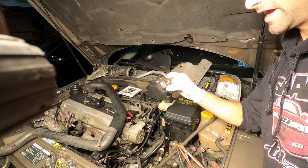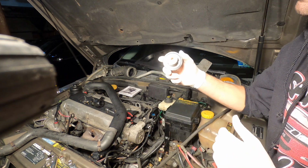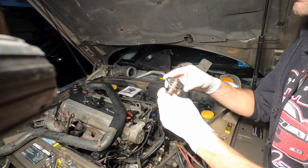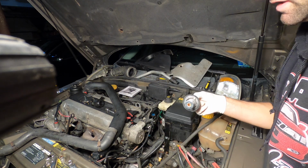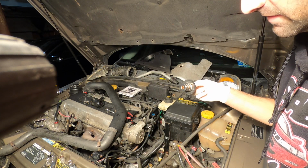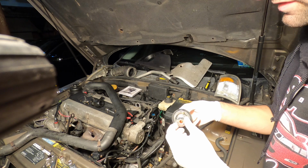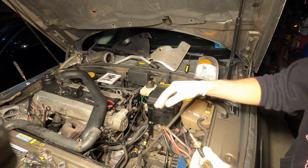Alright boys, so we're going to go ahead and put this new thermostat in. Always leave the breather at the 12 o'clock. And I'm putting OEM parts in, so hopefully this is solving our issue. And then we'll go ahead and put a new thermostat temp sensor in, since we've had one laying around. Alright boys, so we got the thermostat all situated and put back together.